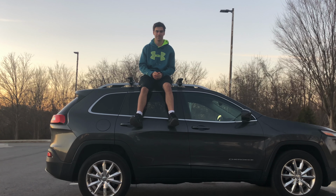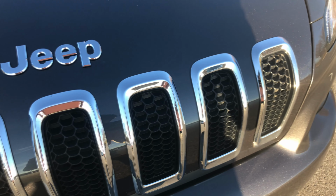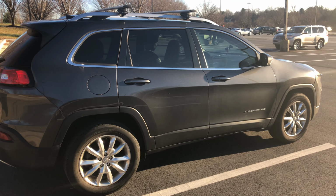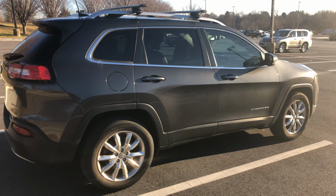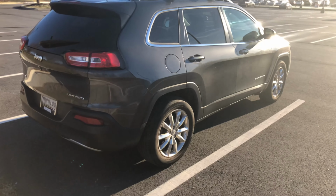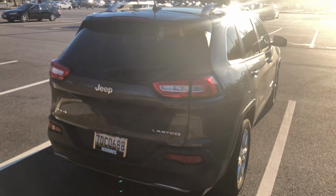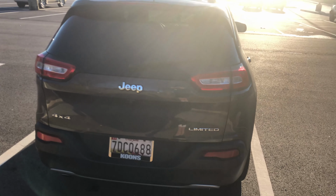Starting at just under $30,000, the new Jeep Cherokee Limited is on the higher end of the Cherokee lineup. The base level Cherokee Sport starts at just over $25,000. Step it up a level to the Latitude Plus and the cost goes to around $26,000. The Limited, like this one, slips in right above that.